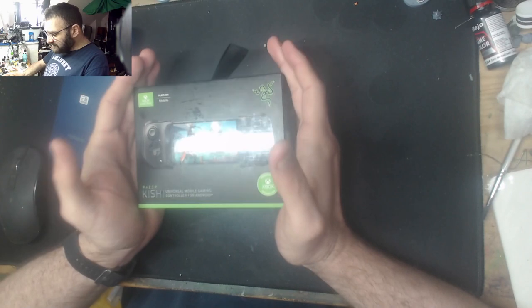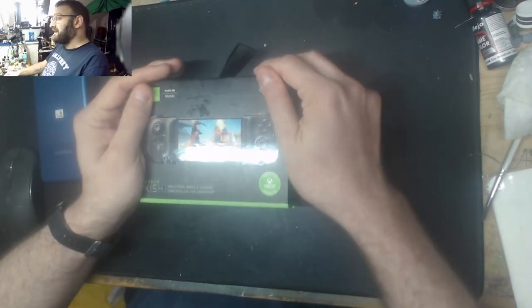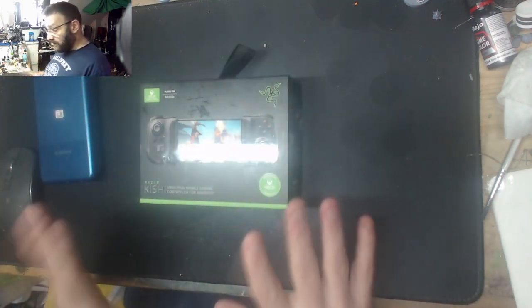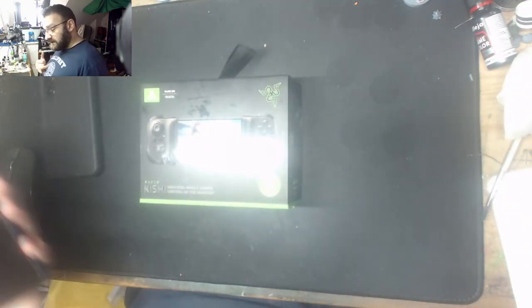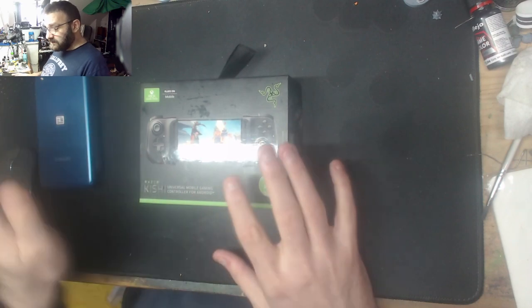Now, this is the Razer Kishi. It is a universal gaming controller for Android phones. Now, I thought, okay, it's going to be a Bluetooth dongle thing. You just put it on, link it, and then you can just go through and manually configure controls. No. The moment you plug this into your USB Type-C, your phone must have a USB Type-C connector. If it doesn't have that type of connector, which it should, because most modern phones do, it won't work. Also, you cannot use your phone's protective case while the device is plugged in.